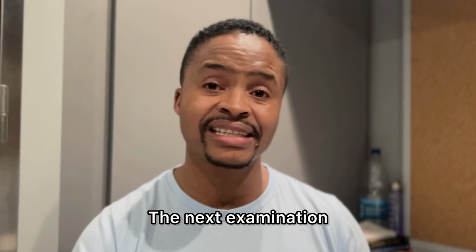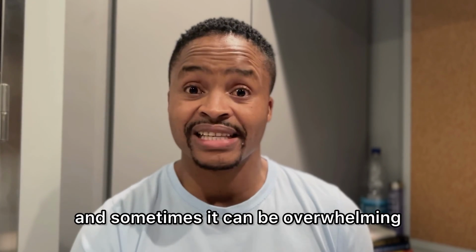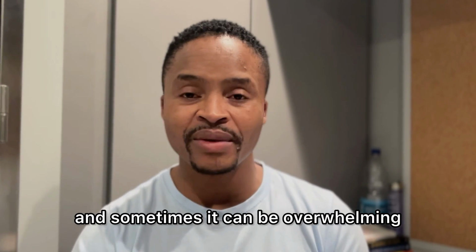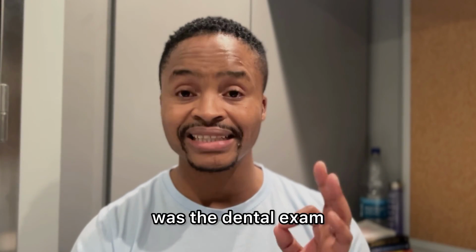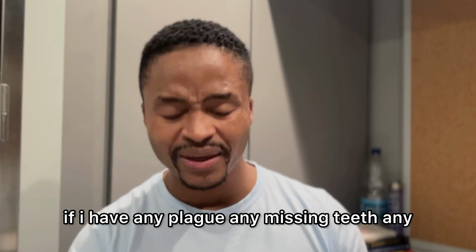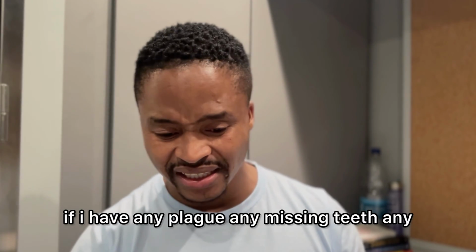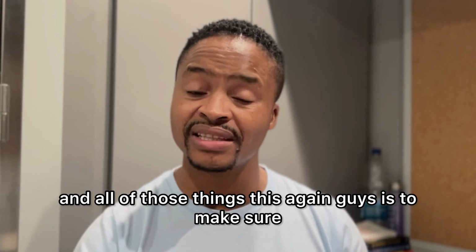The next examination that I had to do, guys, as you can see, this is quite a lot and sometimes it can be overwhelming and it does take some time. The next one, like I said, was the dental exam. This is to check if I have any plaque, any missing teeth, any bacteria, any holes, and all of those things.